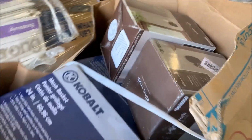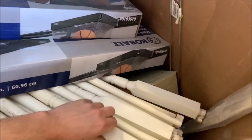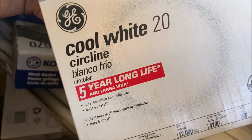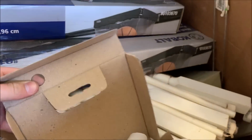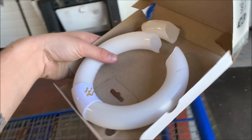Got 2 more pallets in here. We've got some lighting, some cobalt mesh baskets. What else is under here? Railing pieces, a whole bunch of smalls down here. What is this? Light bulb, I'm thinking. A broken light bulb. So let's get this in the trash.